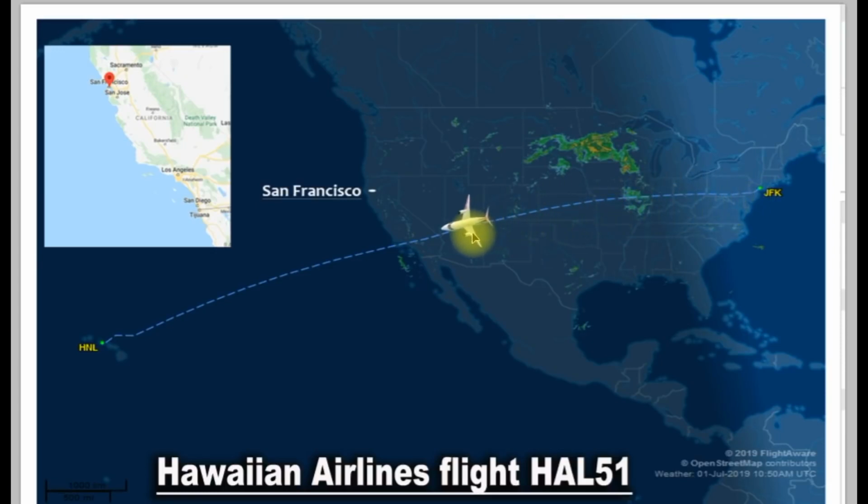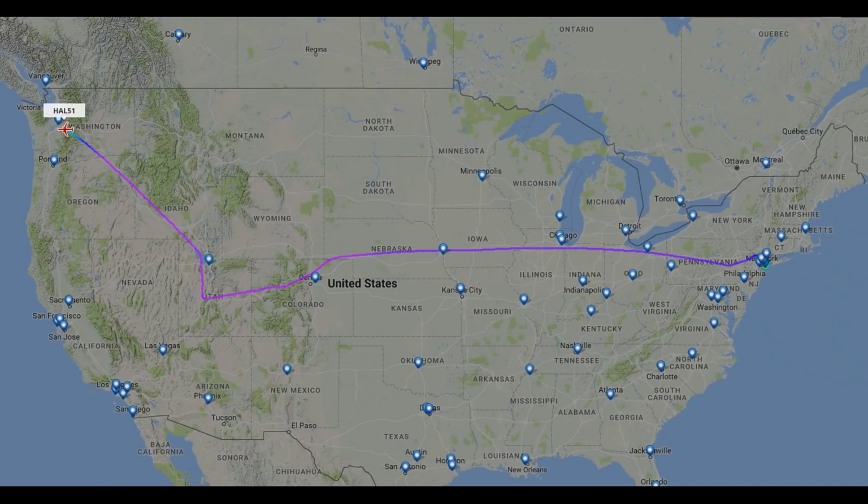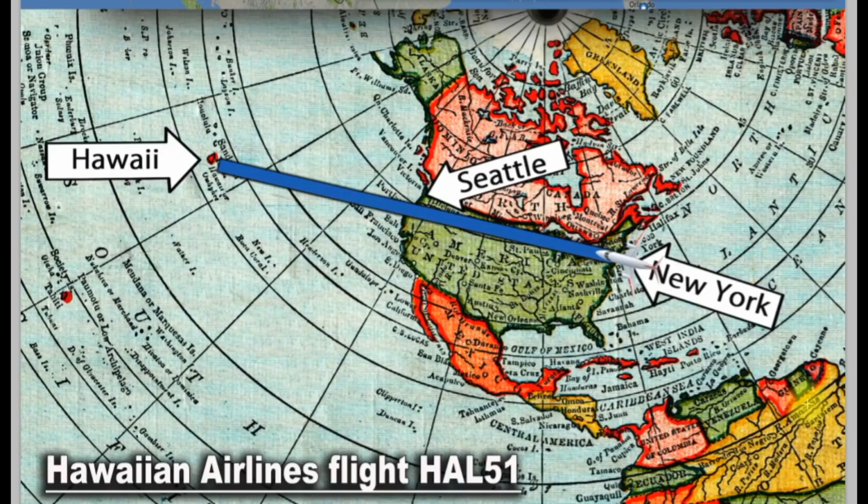Not much can be found about this flight or why it went from south of Utah to Seattle for an emergency landing. Nevertheless, we still have to compare the path of this flight as shown on the screenshot with the Gleason's Flat Earth map and see what conclusion we get. As compared here, the flight path of Hawaiian Airlines Flight AJ-51 on the Gleason's Flat Earth map is a straight line from New York JFK to Honolulu, Hawaii, having Seattle exactly along its path.